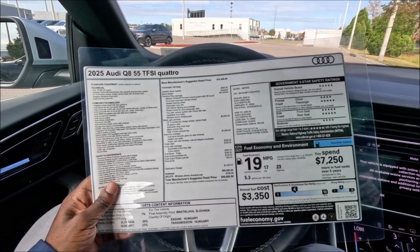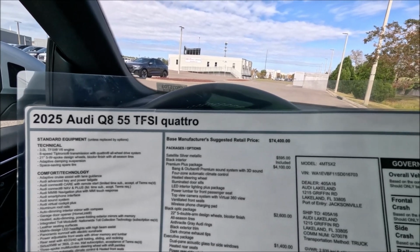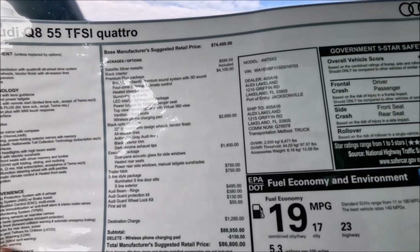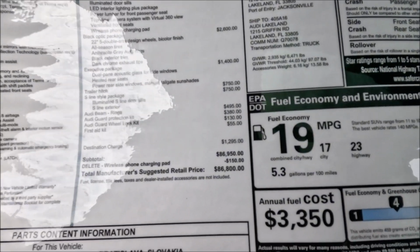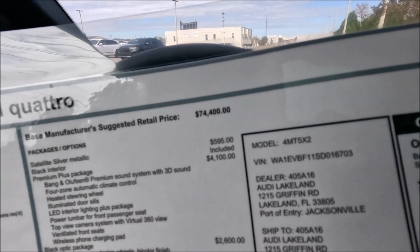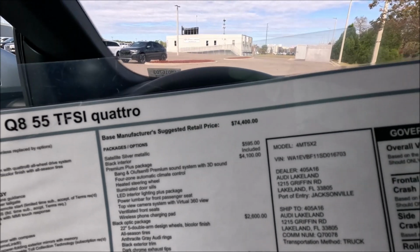Now let's break down our sticker for the 2025 Audi Q8 55 TFSI Quattro, because we start live at $74,400. After our additional options, which we have a lot here, and $1,295 destination charge with the delete of the wireless phone charging pad, then we look at $86,800. So how do we get there? Well, we do have the satellite silver metallic paint at $595, but our black interior is included. That means it's free $995.